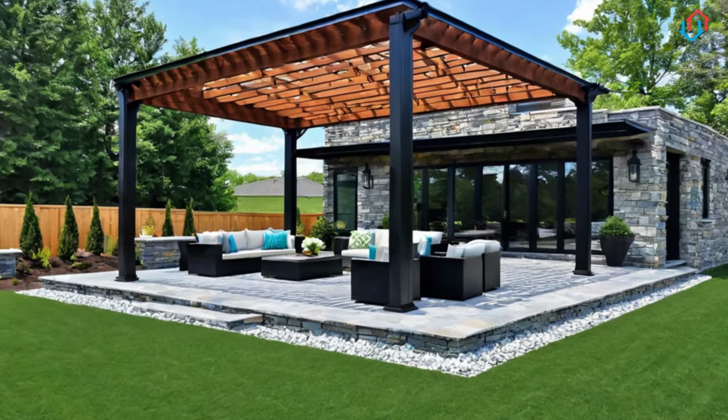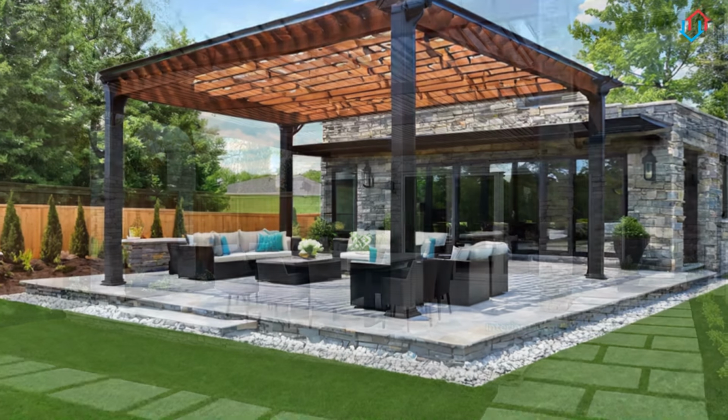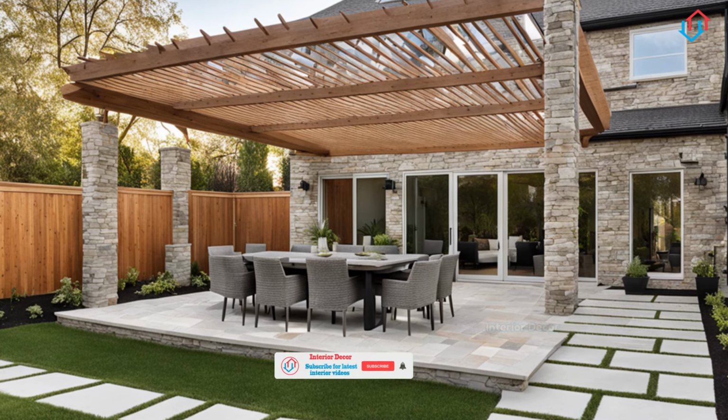Enhancing outdoor living space. Pergolas create a defined outdoor living space that can be used for dining, lounging, or entertaining.